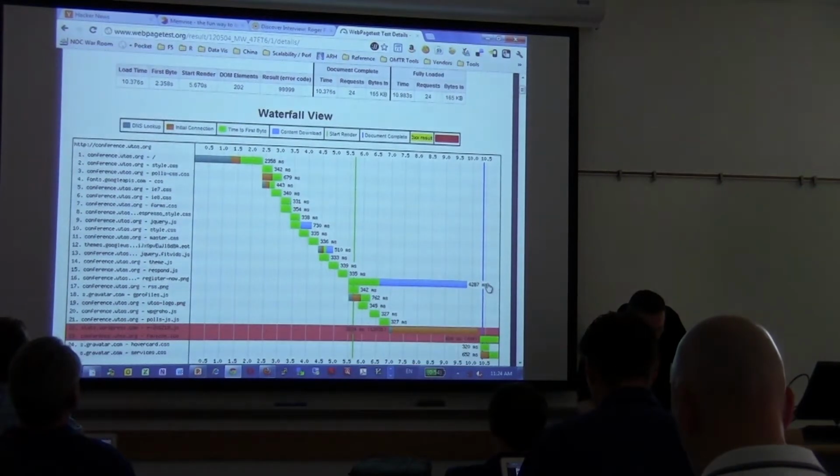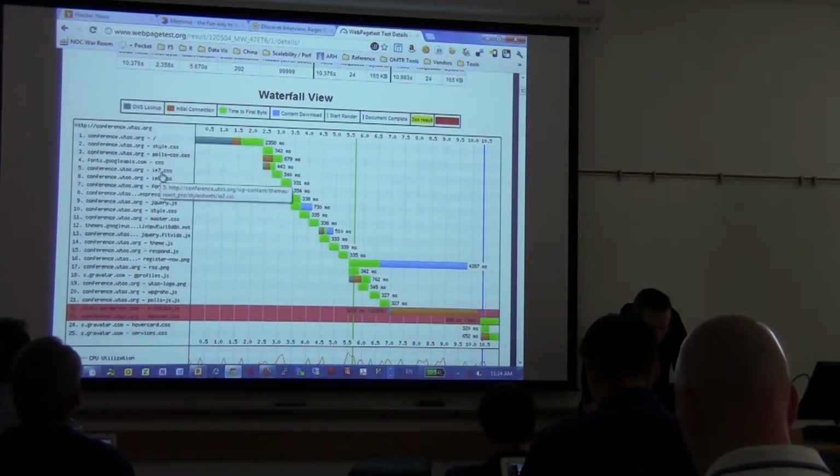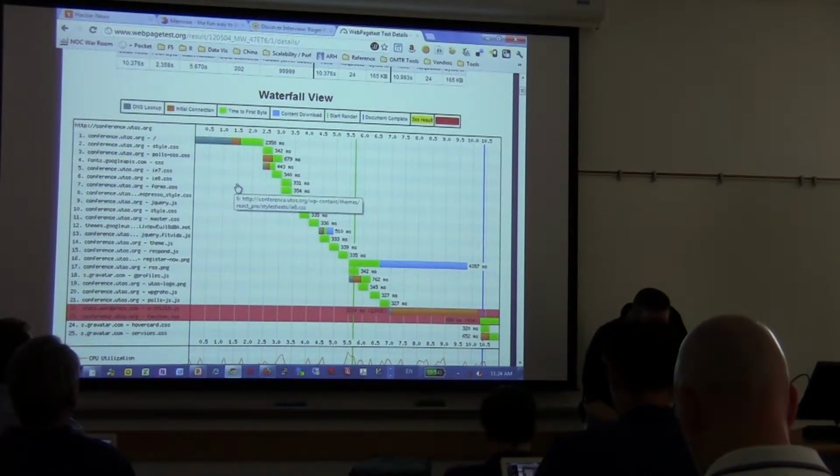Let's see here. Then you've got your style sheets, your JavaScripts, and it's all the same kind of information.